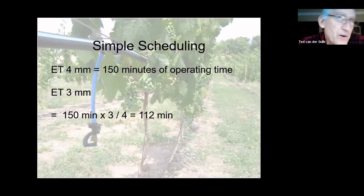You cannot take water out of the soil. You can always add more water in. So if you've decided you've put too much water on, and then you get rainfall after that, you're stuck with too high a soil moisture, and that may not be good for your crop either.